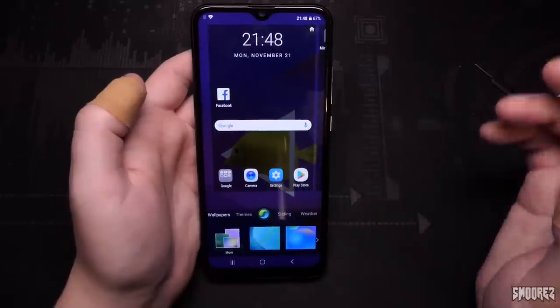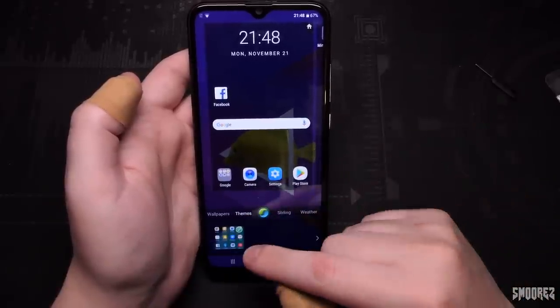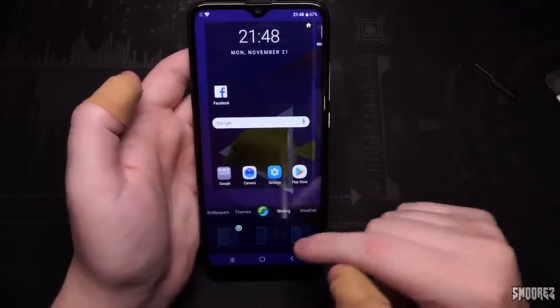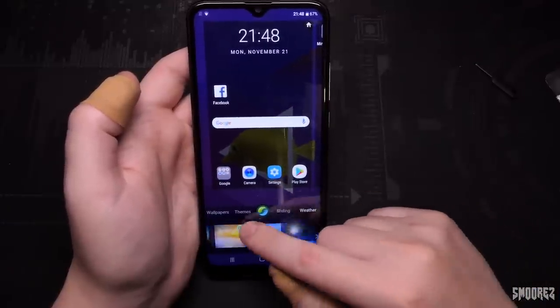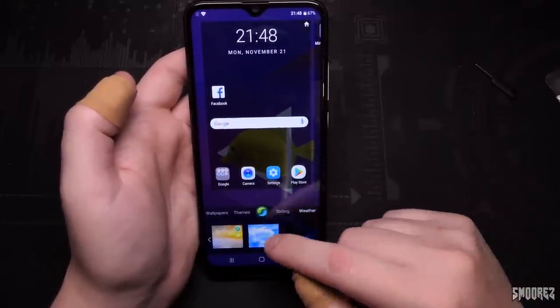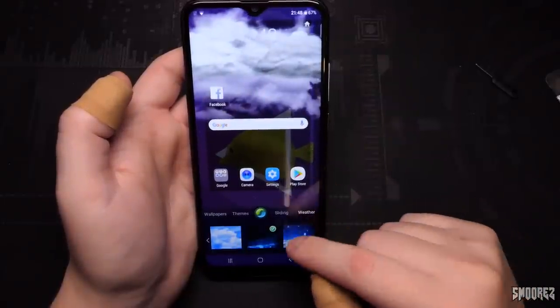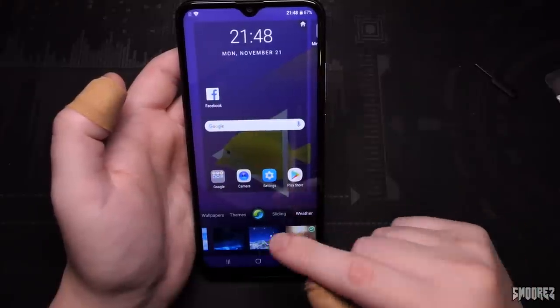Also, I completely forgot to touch and hold on the main screen, because we have all the wallpapers, then we have themes, which we only just have one, then we have sliding, which is the transition effects from window to window, and then we also have weather. If we have the weather widget on, will that actually show us stuff? Oh, there you go. Yeah, see, there you go. And we can have rain and all that sort of stuff going on. Where have I seen these? These have been on another device before.